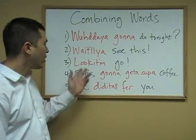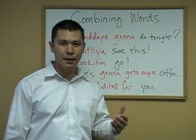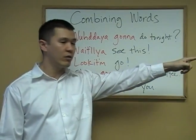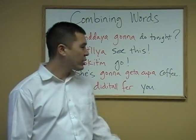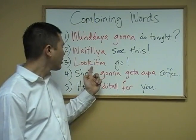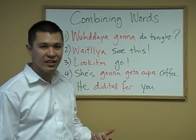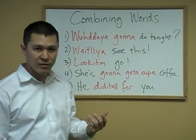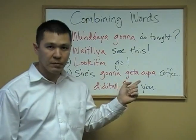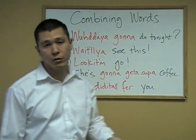Number three. Look at him go. If someone's running fast and you're surprised, you go, wow, look at him go. We're going to take look at and change the pronunciation of at to it. Look it. Don't say look at. Say look it. We're going to take out the H in him and just make the M sound. You're going to say, look at him, look at him. And then go will be clear. Look at him go.